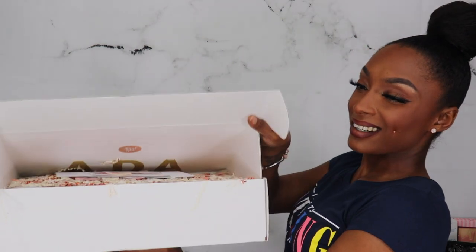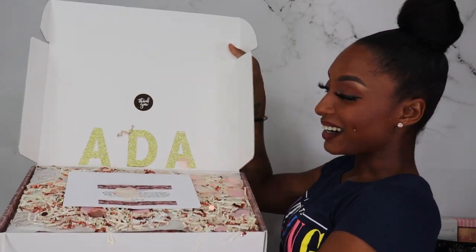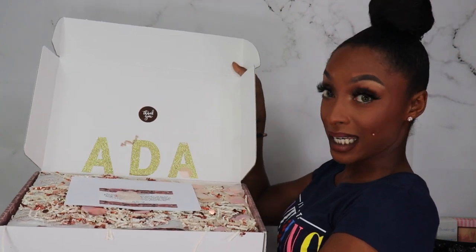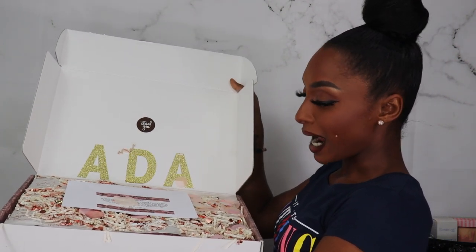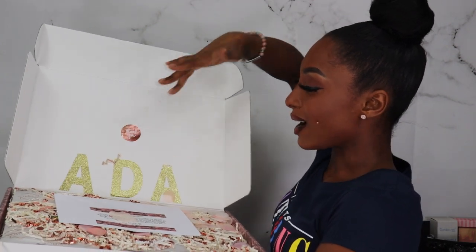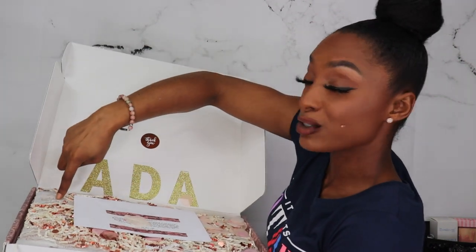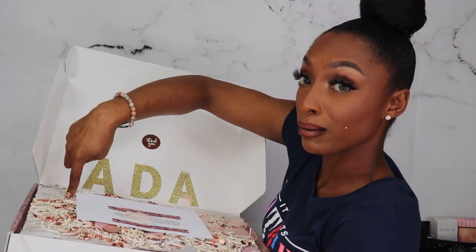So when you open it, y'all, let me show y'all. When you open it, look at there. Y'all, look at how pretty this is. And that ain't even the dopest part. Yes, I love that she put my name in it and all that stuff. She got the thank you here. But y'all, her tissue paper is Watch Me Sparkle tissue paper. Like, who has done that?